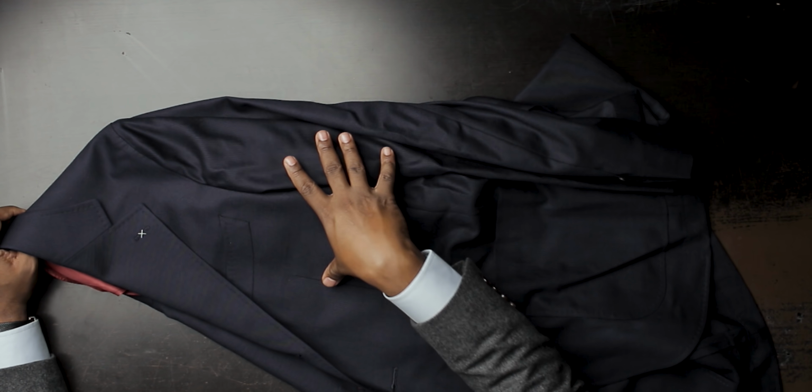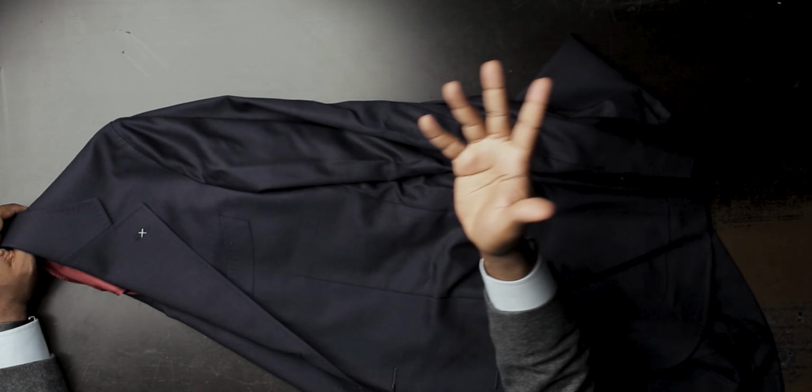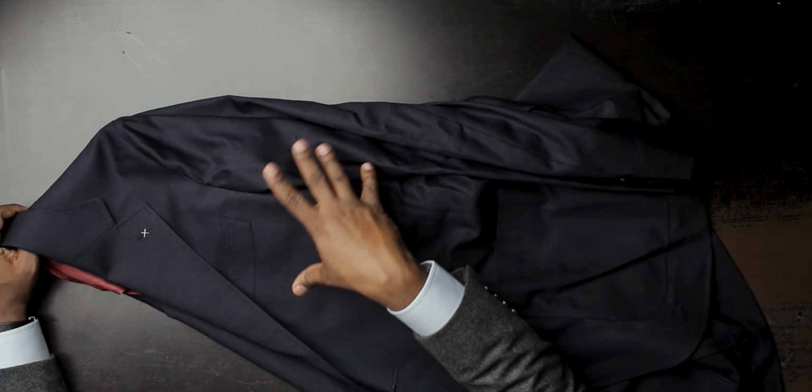So if we're talking about spring and summer, or if you live in a country where it's hot all year round, like for example, I'm from Haiti, so if you live in the Caribbean, if you live in Hawaii, if you live in some parts of Africa, a jacket like this is invaluable. So this is a jacket that every man should have in their wardrobe, unless you live in a place that's winter all year round, you know what I mean? But you definitely need this in your collection.